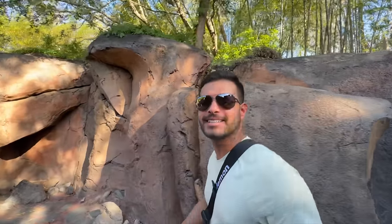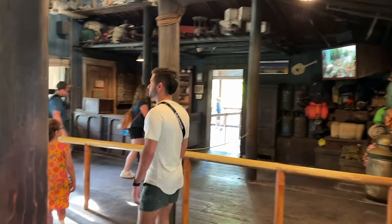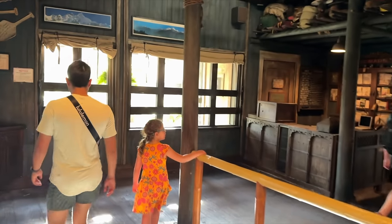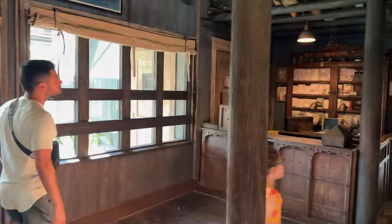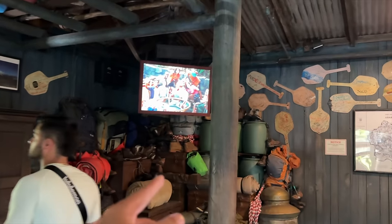We could ride Flight of Passage. That'd be dope. I only seem to come on this ride when there's no line, which I don't mind. But again, this queue is very detailed as well. I wouldn't mind standing here for a second and listening to whatever video is playing on the TV, but definitely not today.